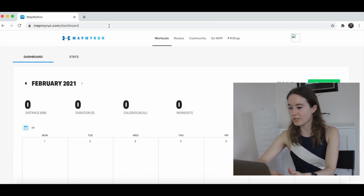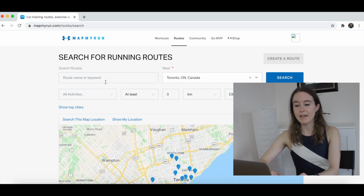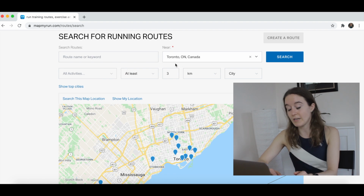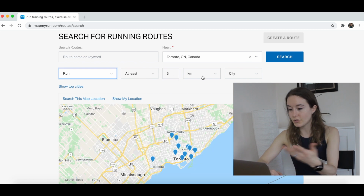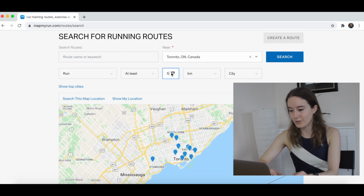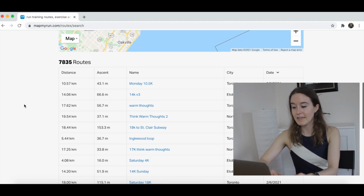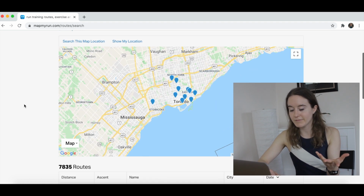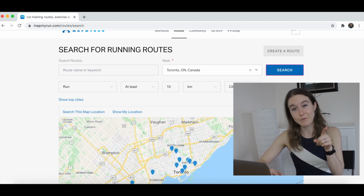You might have to register to kind of see the different routes. I think so, actually. But you can click on this tab called Find Routes. So you click that, and then you can kind of type in a route name or keyword, a certain location, and I've already written in Toronto, and then you do all activities. So I'm gonna click run, and then you can do from at least 3 kilometers, I don't know, maybe I'll do like a nice 10-kilometer run. And then you scroll down, and you can see all the routes that people have shared. So again, I put in 10 kilometers, but, oh, and then you click search, of course. There we go. Click the search button, very helpful.